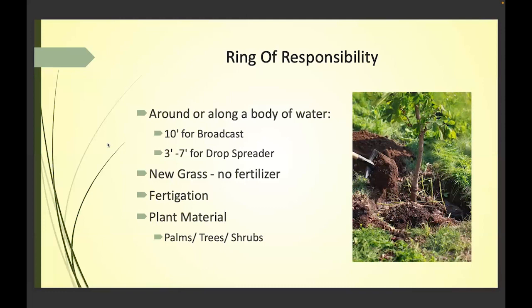There are requirements in terms of applying fertilizer, and this goes down to what is known as the ring of responsibility. So within 10 feet of any water body, you are not permitted to use a rotary spreader to apply fertilizer. You could use a drop spreader within that distance where it is literally just falling directly under the machine. However, if you are using a rotary spreader, you have to be a minimum of 10 feet up. And if your rotary spreader throws 10 feet, you then go up a further 5 feet to ensure you don't get those pellets any closer than the 10 feet area around the water body.